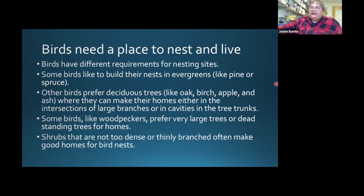So some birds like to build their nests in evergreens, like pine or spruce trees. Other birds prefer deciduous trees, so oak, birch, apple, ash trees. And then they can make their homes in the intersections of large branches and the crevices of the branches, or in some of the cavities of the tree trunks. Some birds, like woodpeckers, prefer very large trees or even dead standing trees for homes. So sometimes if you have a tree that has reached its age and you cut it down, you can leave part of that stump standing in your yard, and it can be a home for birds. Woodpeckers will peck on the stem, and then eventually in the holes the woodpeckers make, some other bird will find its nest in there.